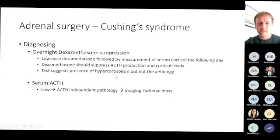If you've got the presence of hypercortisolism, it shows that, but it doesn't show you where that's coming from, whether that's the pituitary or the adrenal. But a serum ACTH should allow you to differentiate between the two. So if the ACTH is low, you should have an independent pathology from that pituitary. So then lead on to do the imaging, hunting for an adrenal mass.